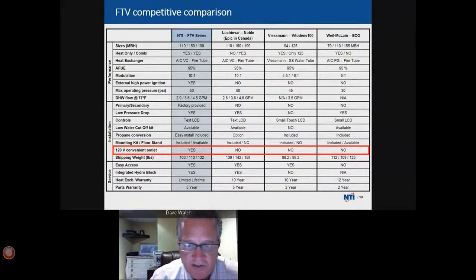We are the only one in the segment, again, that provides the convenient outlet, which is a time saver for the contractor. In order to install his condensate pump, he can merely plug it into the side of the boiler. And as I said, it stays live during servicing and troubleshooting. So for a drop light or a combustion analyzer, what have you.